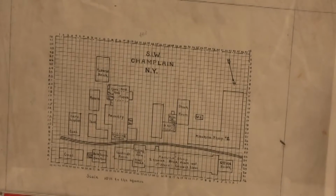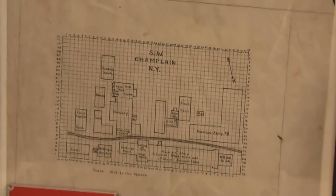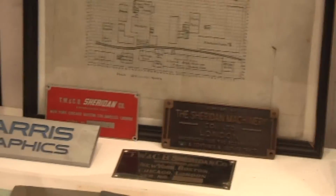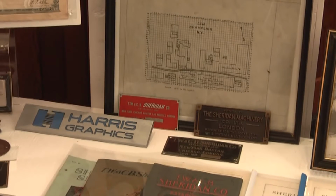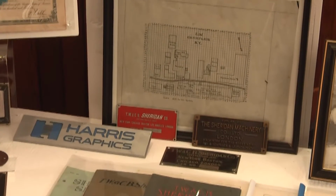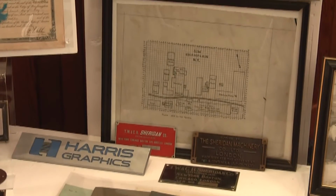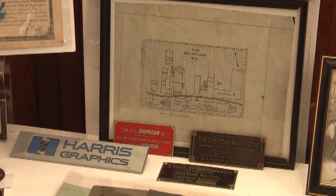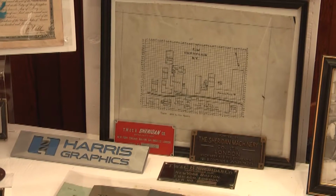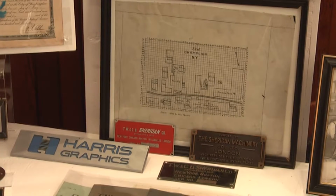Okay, we see the Sheridan machinery. We see a lot of TW and CB, and a lot of Harris and Harris Graphics and Harris Intertype nameplates. And off camera, it was mentioned that there's no Sheridan Ironworks nameplate here. You know, the TW and CB Sheridan nameplate was used at that time. That's why there's no Sheridan Ironworks. Okay, so I have to correct myself. Nice pictures up there. TW and CB. All right.